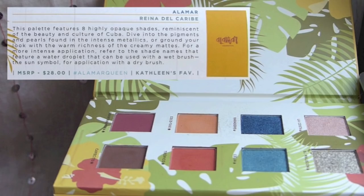Inspired by the beauty and rich culture of Cuba. Variety of finishes, cruelty-free. Four of them also have a little raindrop or teardrop right next to it. Does that mean you should use them wet? And then the four matte ones have a sun next to them, which means you should use them in the sun. I straight up have no idea, you guys. So I think that is that.